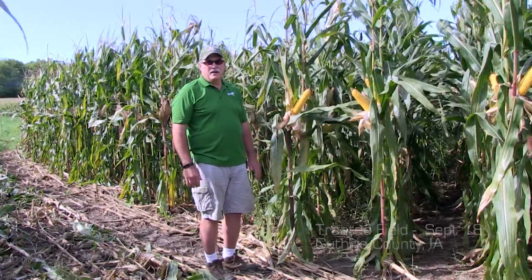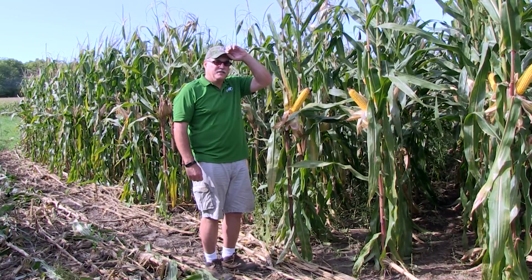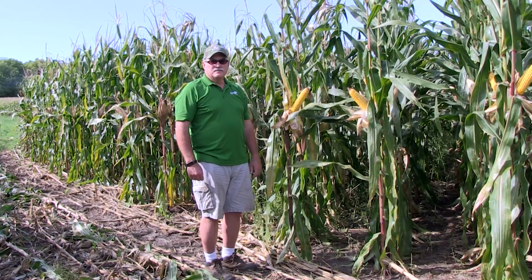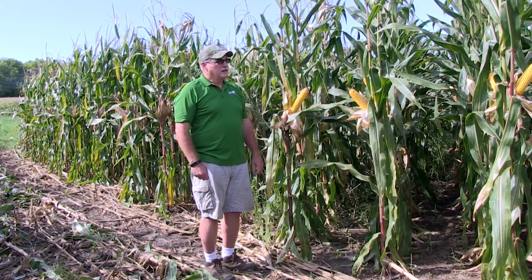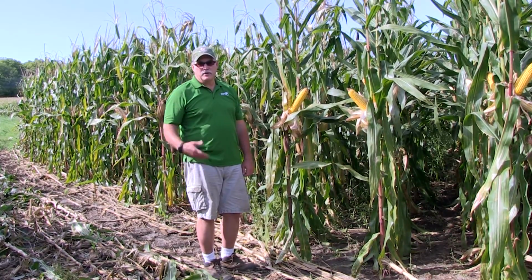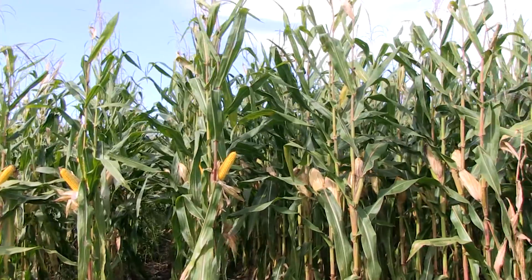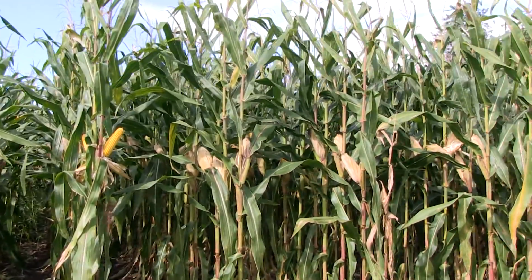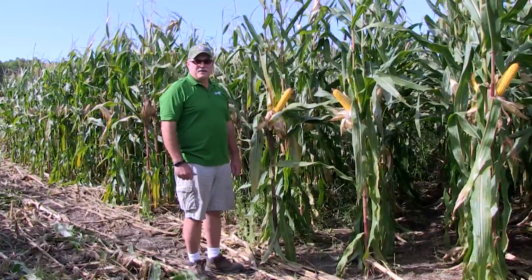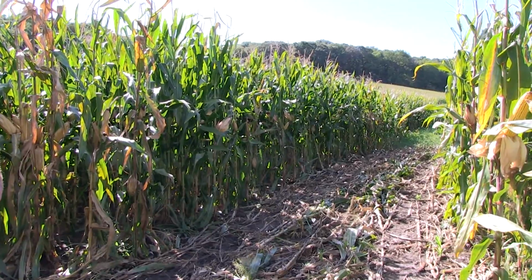I've had a lot of disease in my other fields for years around here. We're in a lower hanging area that gets a lot of late season disease. Usually around Labor Day weekend, the plants all pretty well turn brown and die prematurely. So that's why I was very intrigued with the Empruv product that Bob had told me that he wanted me to try. So we put it on right at tassel.